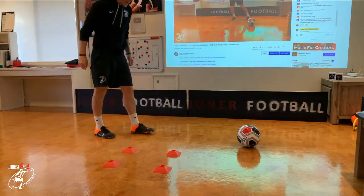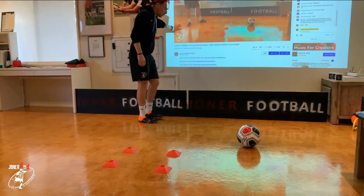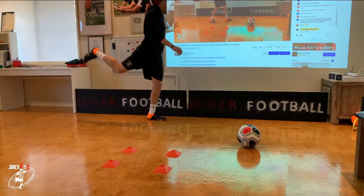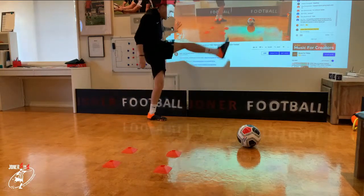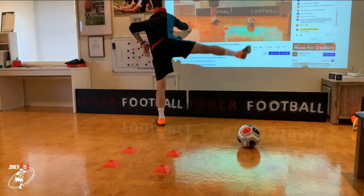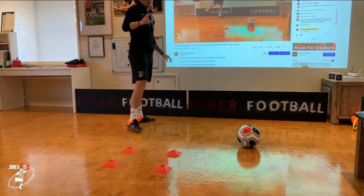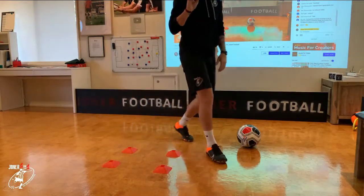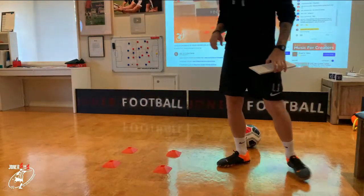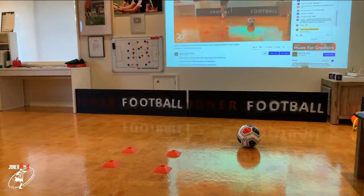Three, two, one, rest. Okay guys, what I want you to do is go against the wall. I want you to do 10 leg swings straight with both legs, and then 10 leg swings across both sides, okay? So make sure you're doing both sides. And then I'm gonna give you 1 minute, guys, to get a drink and do some final stretches, and then we're in, okay?